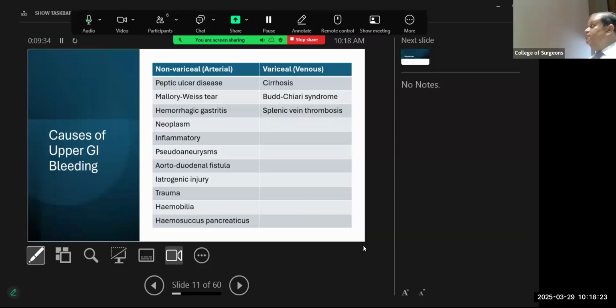There are a number of causes for arterial bleeding. Just the presence of the disease can cause it, and sometimes there can be erosion into an artery or direct communication with the artery. So peptic ulcers, Mallory-Weiss tears and hemorrhagic gastritis, any malignant or non-malignant neoplasms, and inflammations. There are several types of inflammation, gastritis, eosinophilic ones, the recent ones, and also pseudoaneurysms, fistulae, iatrogenic trauma, hemophilia, and pancreatitis.